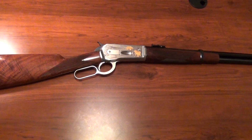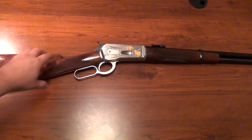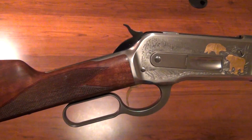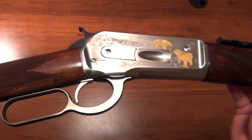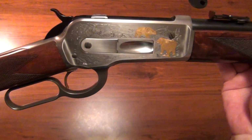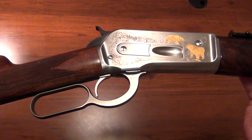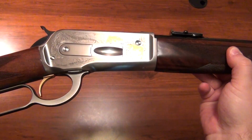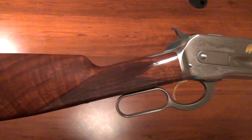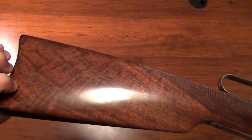And this particular model came out mid-80s. Browning came out with it. It's their high grade version. You can see it's engraved, has some bears on it, and a general mountain scene. It's hard to get it. This is a case where bright light doesn't help, but hopefully you can kind of get an idea of what the engraving is. And the stock is also absolutely beautiful on their high grades.